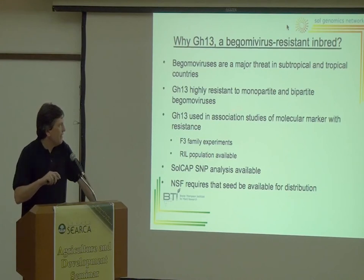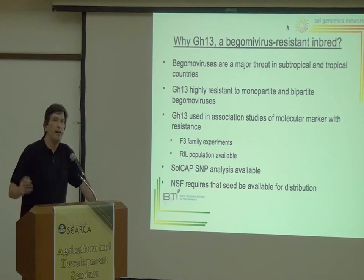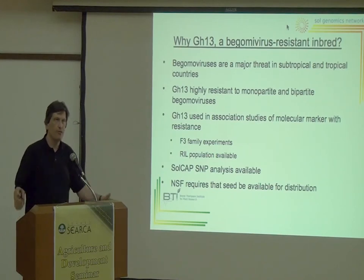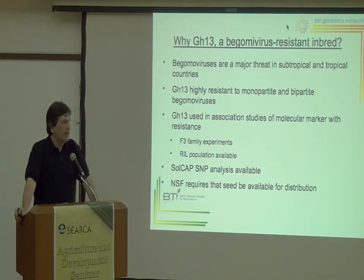GH13 was analyzed using molecular markers and so forth. It was also analyzed using the SolCAP gene chip. The breeder thought that it might be a good candidate for resequencing to identify the resistance genes, or to get a list of candidate genes that could provide the resistance, because the nature of that resistance is completely unknown.